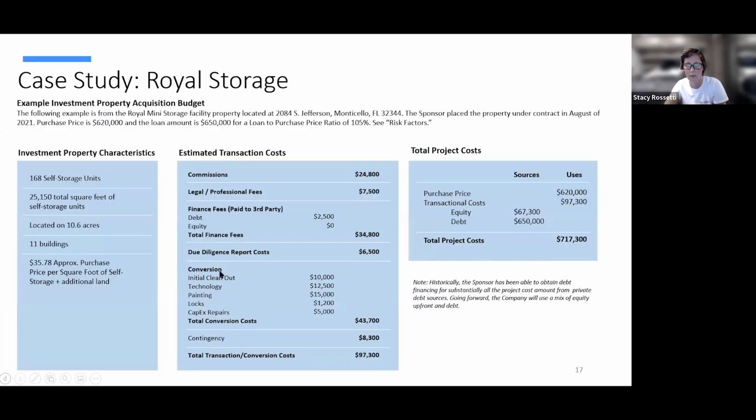Sorry, this Zoom thing is getting in the way. I've got to move it out of the way so I can see these numbers.